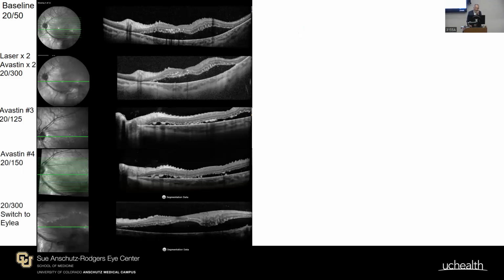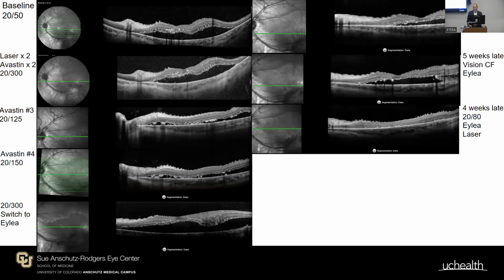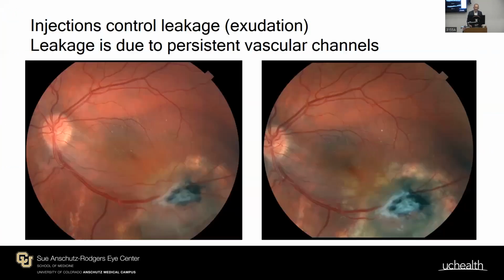But ultimately, with anti-VEGF, I was able to get the exudation to dial down enough to be able to laser the tumor, the goal being to apply laser with the least amount of tissue destruction needed. And so if we can have the hyperpermeability of the tumor decreased by the anti-VEGF injections, typically it requires less laser. Ultimately, we got her back to 20/30, and you can see what this tumor looked like partway through her treatment course.